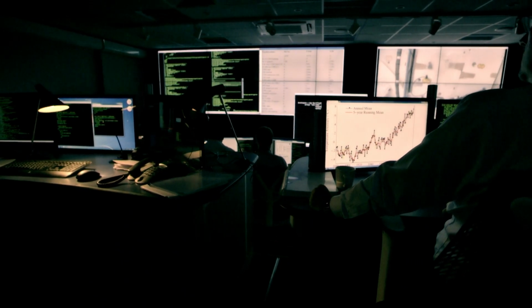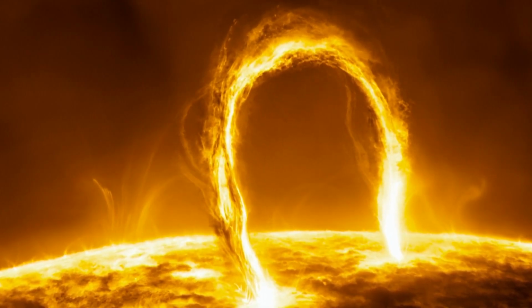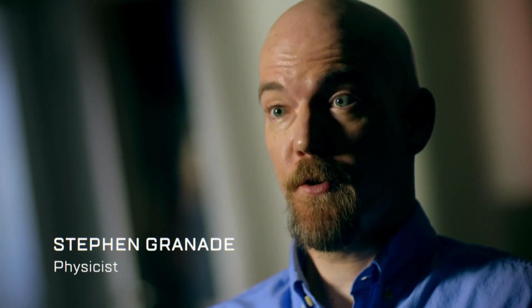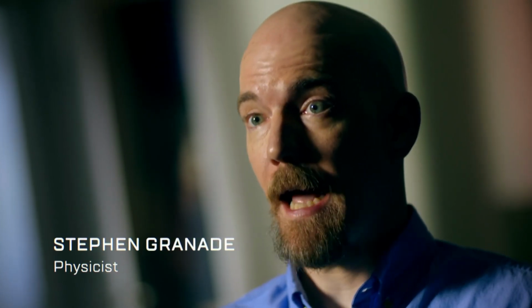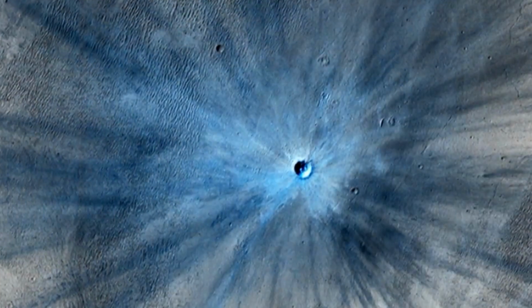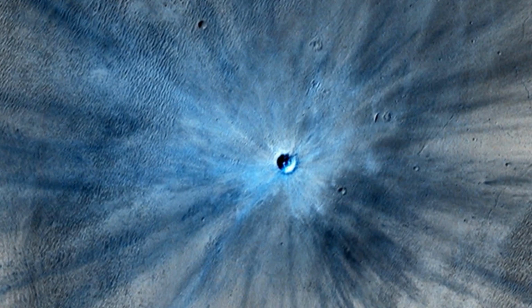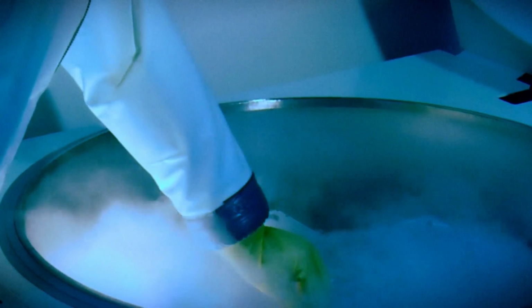NASA's first guess is that its origin is the sun. A lot of the Martian atmosphere gets these atoms from the solar wind, from the stuff that the sun is spewing out. But the xenon-129 is way more in the Martian atmosphere than it is in the solar wind. So where's that extra xenon-129 coming from? Scientists around the world struggle to explain the presence of this radioactive isotope.